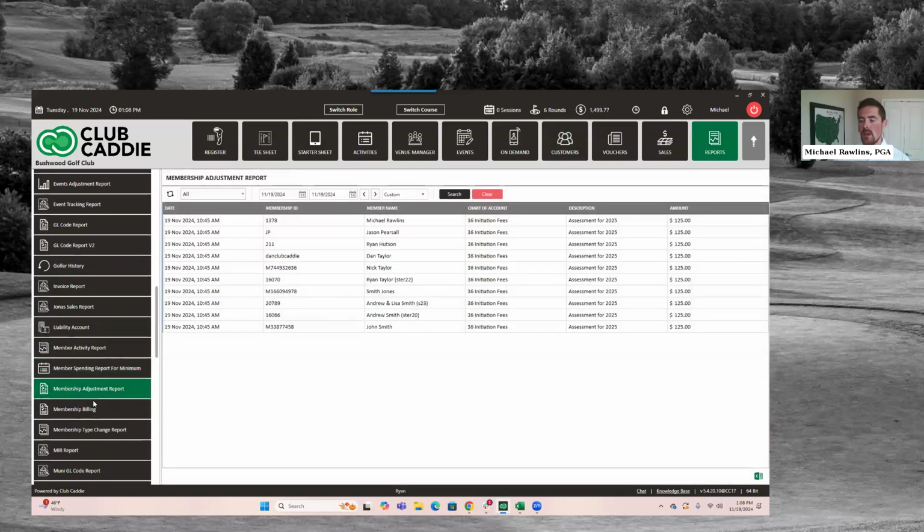And again, you can see all the order with the order details as well. Let's see, the next one here we have is the minimum adjustment report. So I made a bunch of adjustments today on some member profiles. This is just for today, and the date filters here. You can do this for any period of time, but this will show when you created the adjustments, the member's name, their membership ID, the chart of accounts that was associated to the adjustment, any description, as well as the amount.